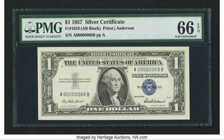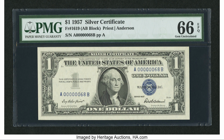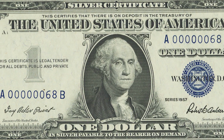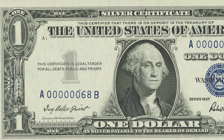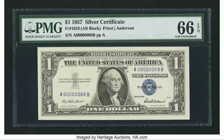Here we have a 1957 silver certificate graded by PMG, an uncirculated 66 EPQ with a low serial number 68. So if you look at the serial number on the bill, you can tell that the serial number is low. Now remember, a serial number 1 through 9 is going to be extremely rare and definitely valuable. So if you have one of those, keep a lookout for those because they can be worth a lot of money.